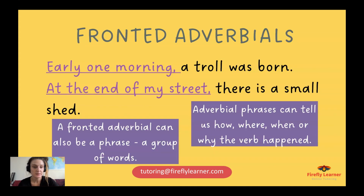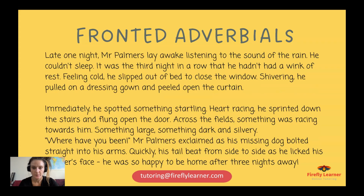A fronted adverbial can be a phrase, it can be a group of words. And remember, they tell us how, where, when, or why the verb happened. Here I've got a little story for you, and there are some fronted adverbials throughout the story. See if you can spot them. I'll read the story to you, and then pause the video after I'm done and see if you can work out where all the fronted adverbials are.